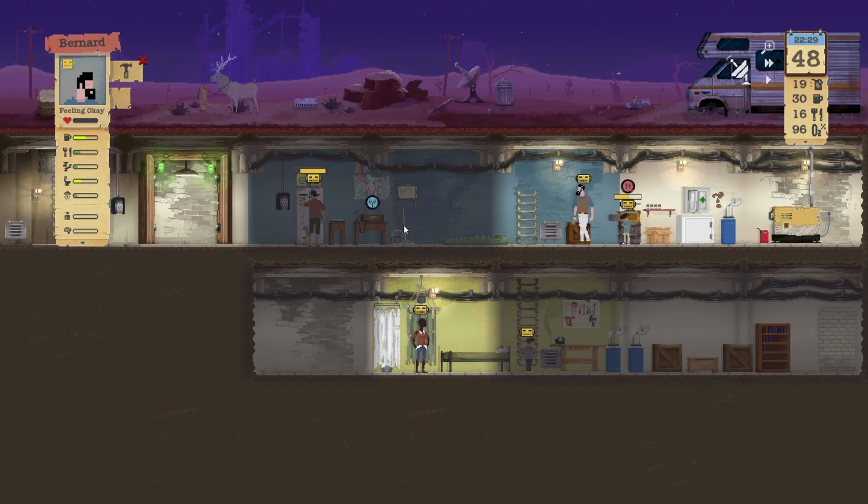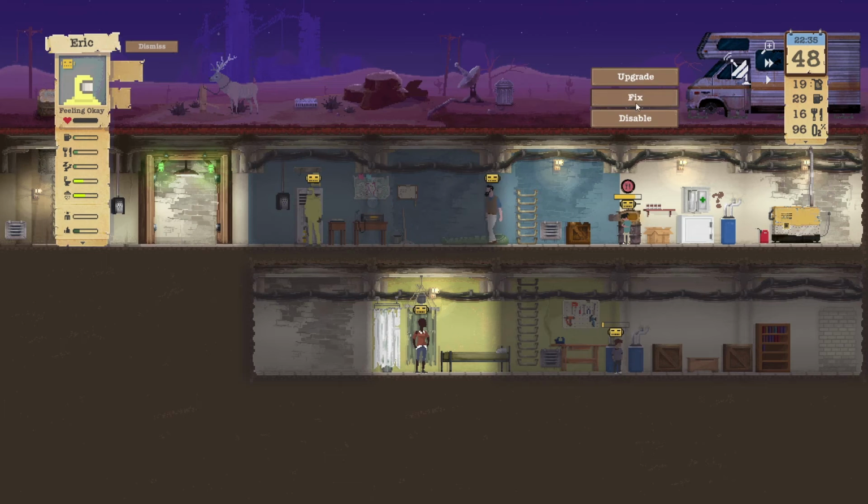Okay, right. Bernard, go and deconstruct that. We need to get Anna on board with making sure that she does her duty to the shelter by making sure that she mops up around the place. So we need a new mop and bucket. Right, Eric is there. So, right, go and fix that. And then also go and fix that as well, please.